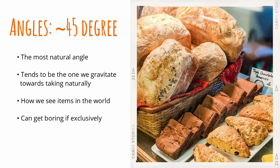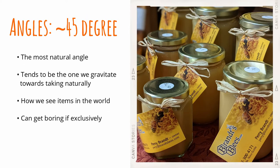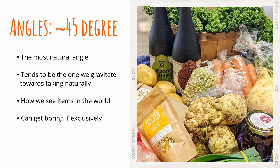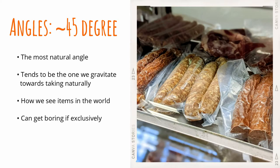The second one is the 45-degree angle. This one is the most natural angle and tends to be the one that we all gravitate towards taking naturally. It's generally how we see items in the world. But it can get a little boring if you are taking all of your shots using this angle.